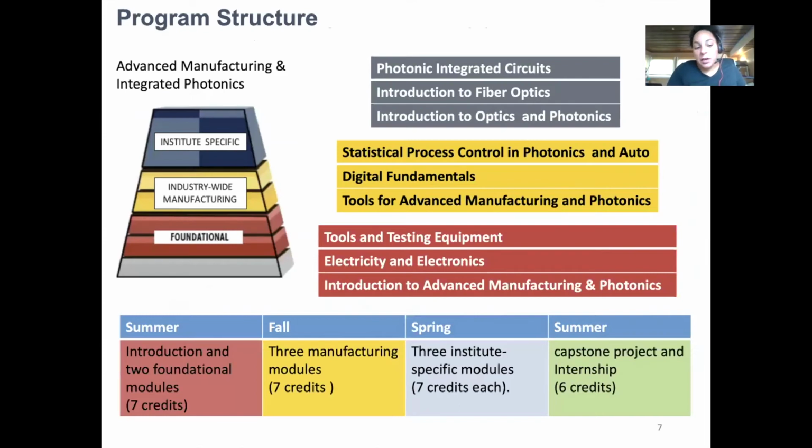Our program is a 15-month program that starts in the summer and consists of 4 semesters. As you can see on the screen, we have foundational courses that allow students to take a deep dive into elements related to an array of manufacturing roles. And then we get into our industry-wide manufacturing content. After that, we take a deeper dive into institute-specific courses that really allow students to learn fundamental areas related to photonic integrated circuits, introduction to fiber optics, and introduction to optics and photonics.